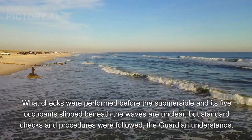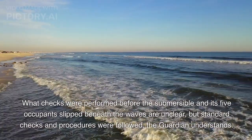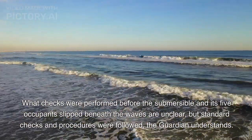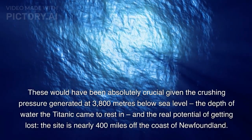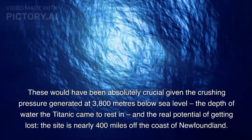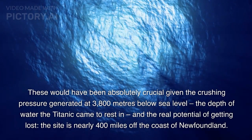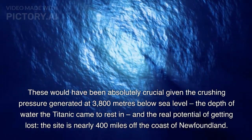What checks were performed before the submersible and its 5 occupants slipped beneath the waves are unclear, but standard checks and procedures were followed, The Guardian understands. These would have been absolutely crucial given the crushing pressure generated at 3,800 meters below sea level, the depth of water the Titanic came to rest in, and the real potential of getting lost. The site is nearly 400 miles off the coast of Newfoundland.